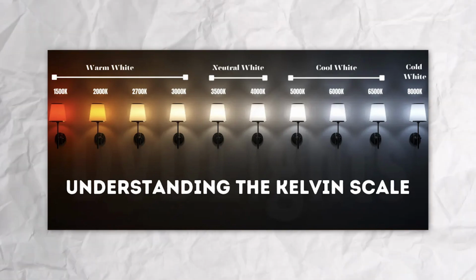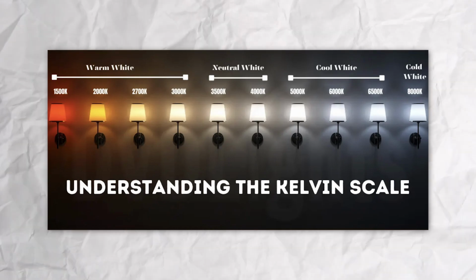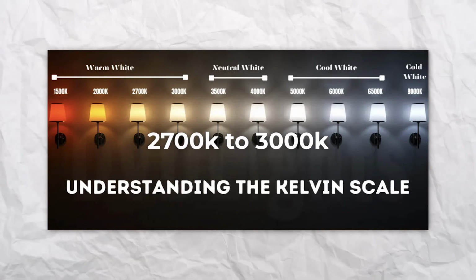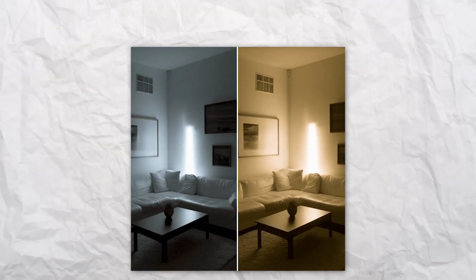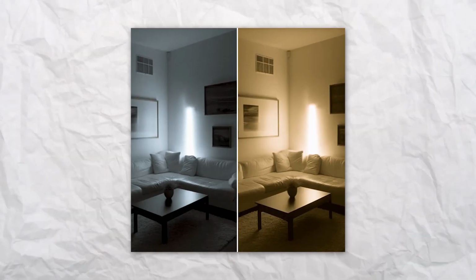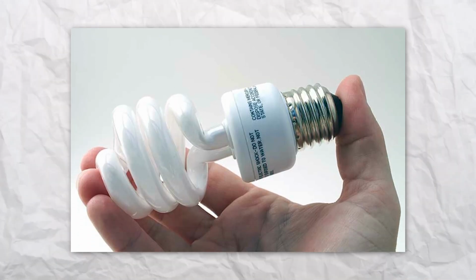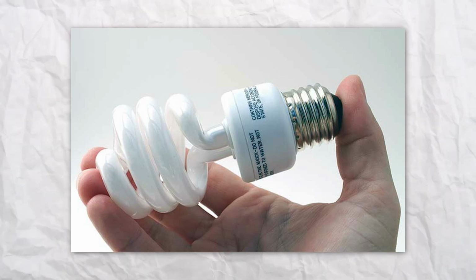For a cozy and inviting living room atmosphere, opt for a warm white lighting temperature in the range of 2700 Kelvin to 3000 Kelvin. Warm light is inviting, while cold, harsh lighting makes your place feel lifeless. Get rid of those fluorescent white bulbs. Lighting sets the mood, so don't skimp.